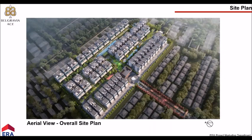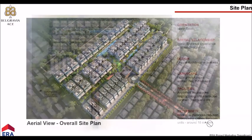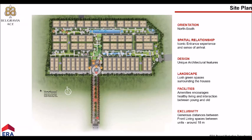This is the overall view, the side view coming in, with the whole plot all within 107 units. A little bit more about the site plan. Most of the houses are orientated in the north-south direction. The 100-meter grand driveway is to give you a sense of arrival. Just imagine when you're traveling to Sentosa, just across the bridge, the kind of feeling. Due to the big site plan, a lot of landscaping is done within the development, and the front living space between the units is 18 meters.